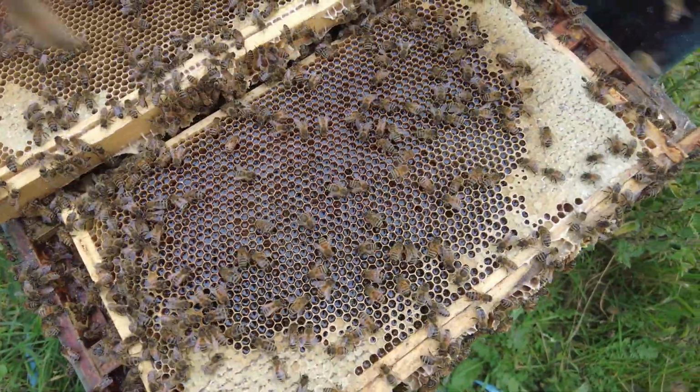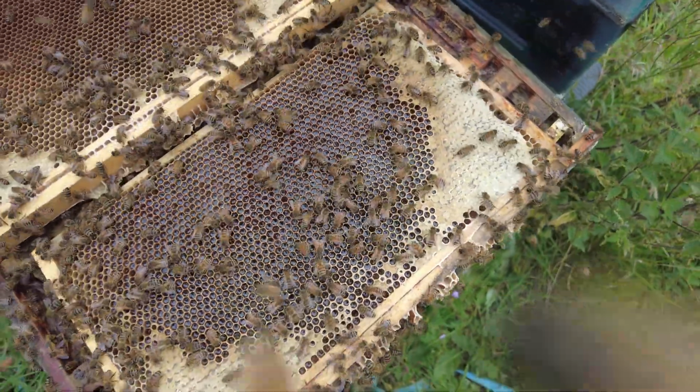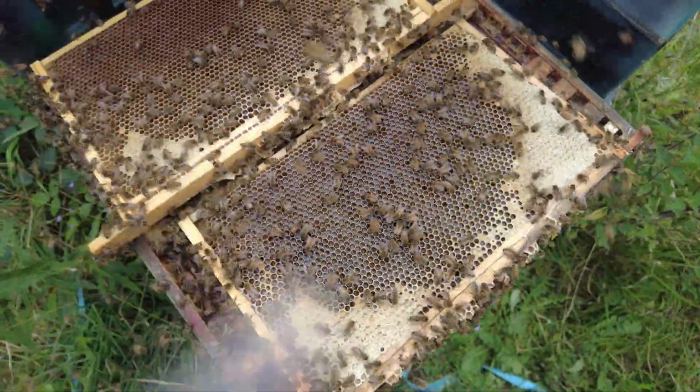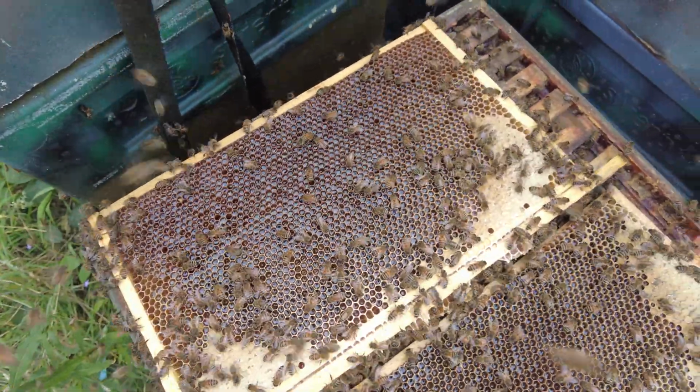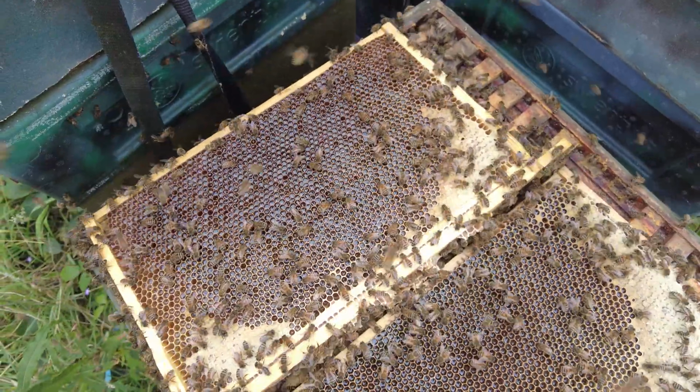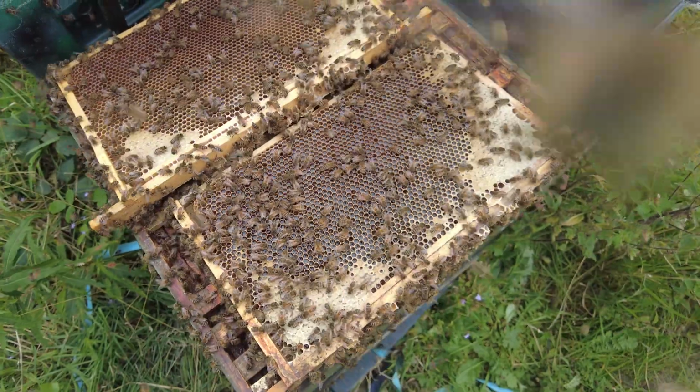This is the beauty of that technique, is that you leave nice open combs really close to the brood box at the right time of the year, so they backfill it with heather honey. We've got a week left of the flow, no doubt whatsoever, these are going to be fully capped over in the next week. I'm very excited about this yield.